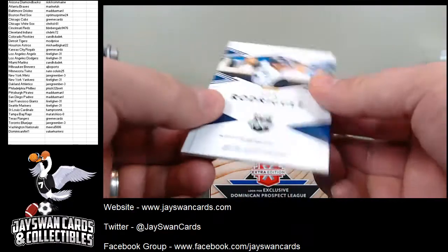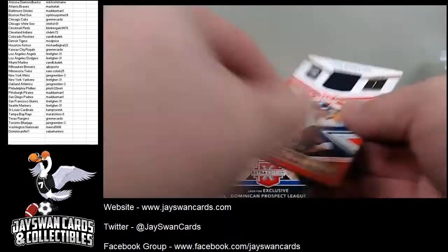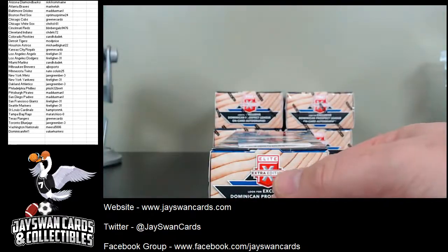They do have some somewhat old-timer, I guess. That's Seattle. And I think these are usually game-worn. Yep, game-worn for A-Rod, Seattle. One of these every few boxes. Kind of cool.